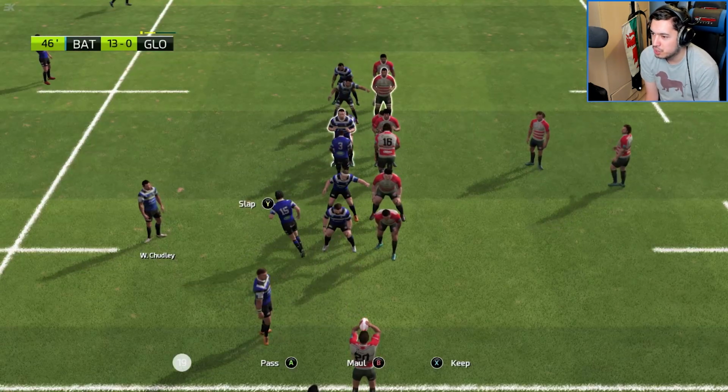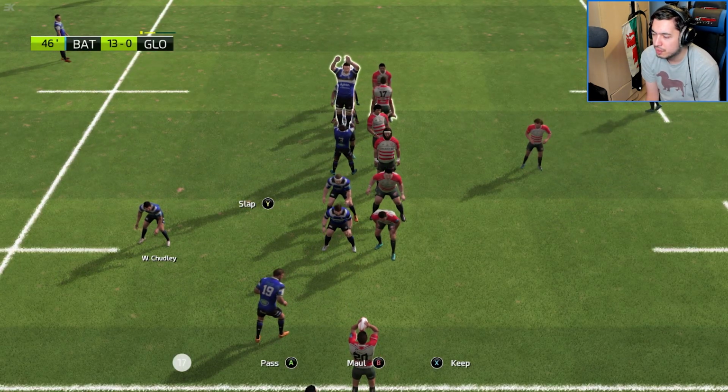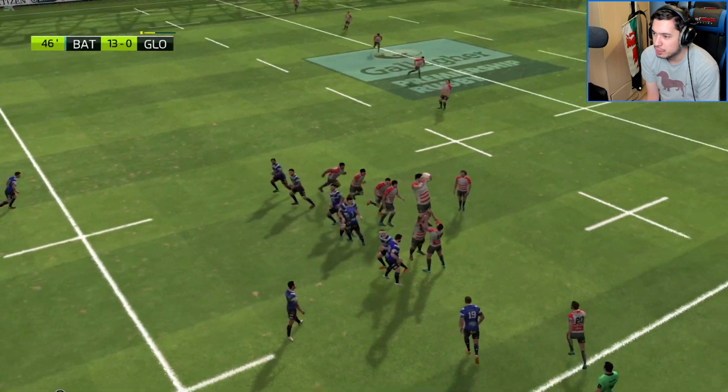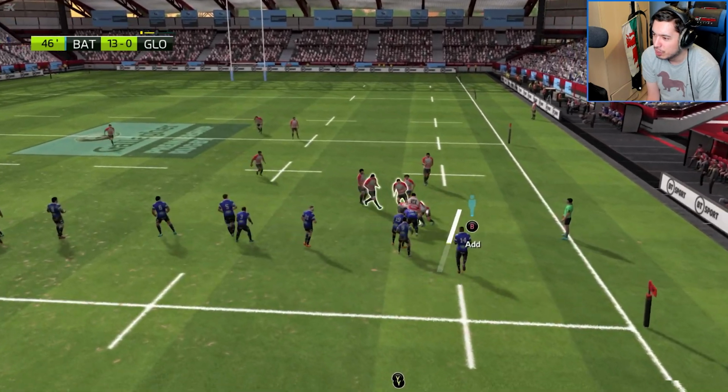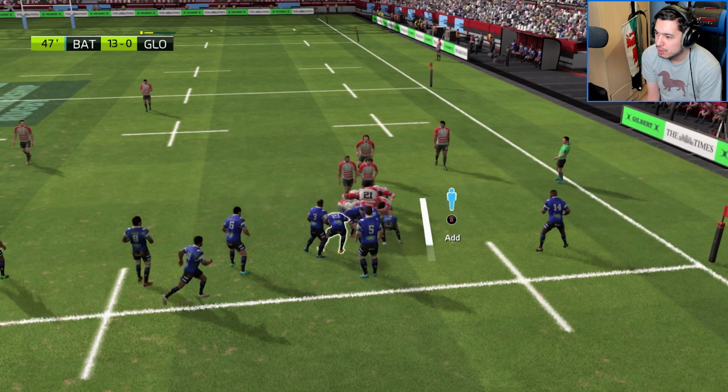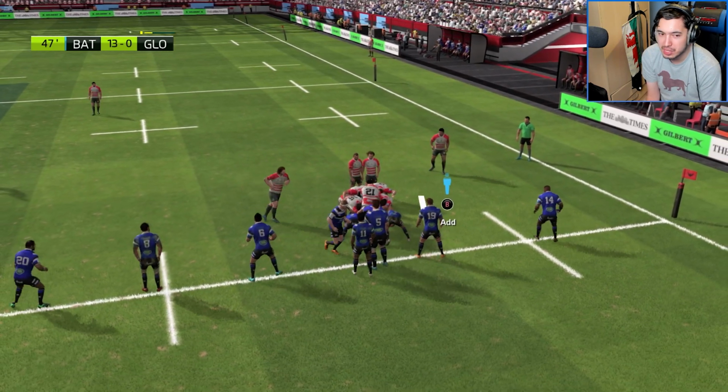So we're about to have a seven-man line out for Gloucester, outside our 22. Grobler wins the aerial battle. They're more than wanting it, forming a maul with support from his Gloucester teammates. Once again, making good meters.